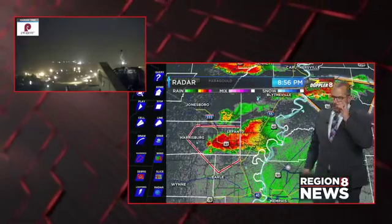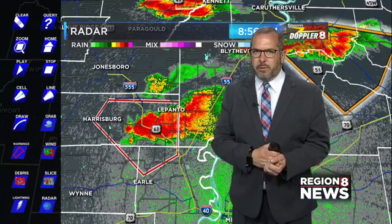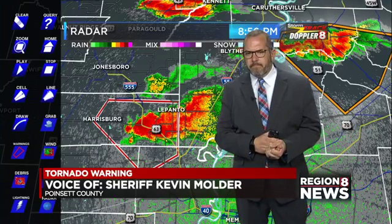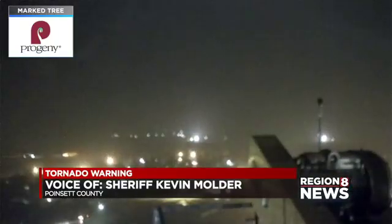Okay, Sheriff Mulder's on the phone. Sheriff Mulder, I hope you've got some good news for us. I don't. We have damage outside of Harrisburg. In Harrisburg, we have a house on Claypool that has been basically leveled. We have injuries. We have other house damage. This is a very powerful storm. It's moving across, and everywhere we're going we're seeing damage. So we've got units out. We hope people stay clear of it. Like I said, it's very powerful.